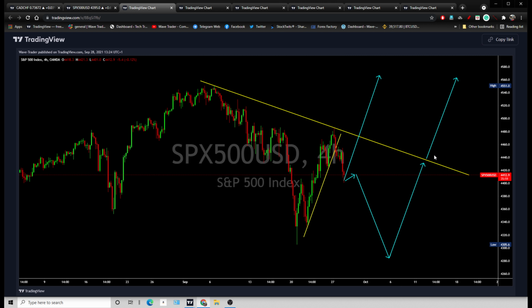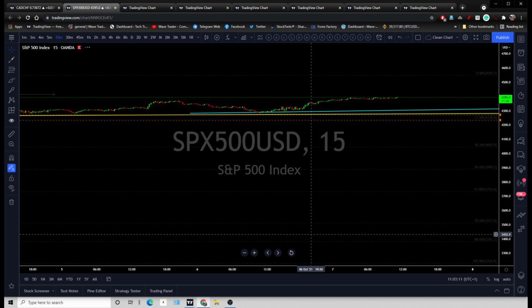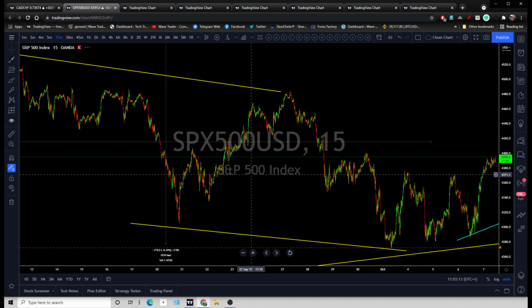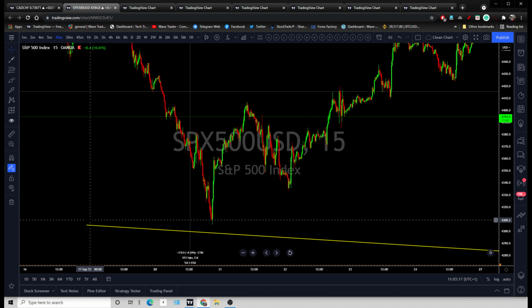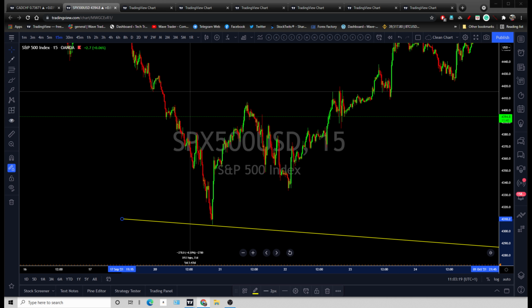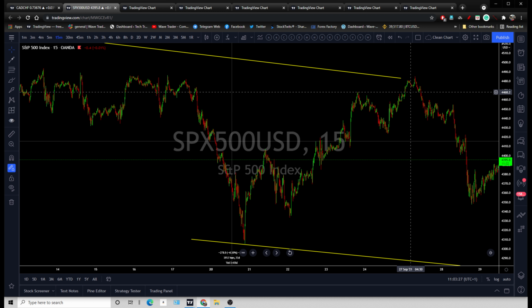So first of all, we got the deeper pullback, which I was talking about previously there. After having that deeper pullback, the price remained bullish, right? So it kept pushing higher. So the dip opportunity was working as long as price wasn't struggling, okay?